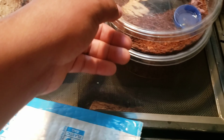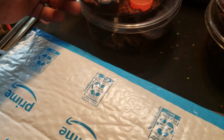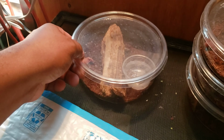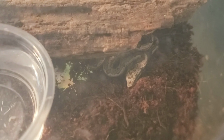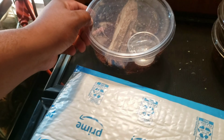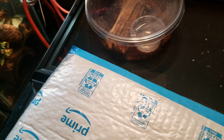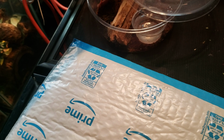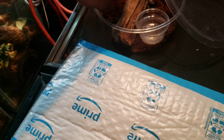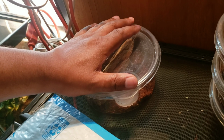So I'm not sure about these other three. That pinky mouse looked like it died. This pinky mouse is still alive. That one's still alive as well. But you can see this one right here in a little niche that I made under the log. So I'll probably take that pinky and put it in front of that. Yeah, I'm gonna do that right now. Hopefully it annoys it enough that it bites it and eats it.